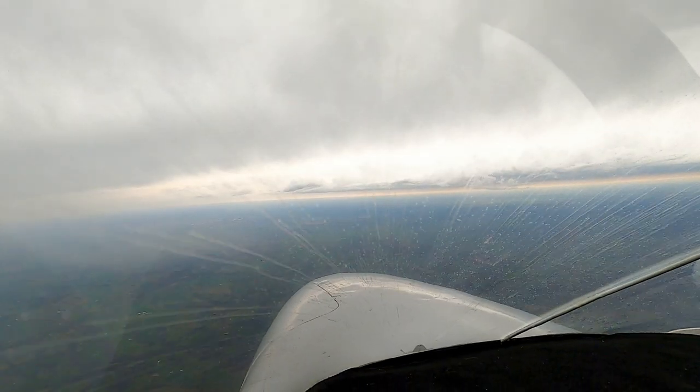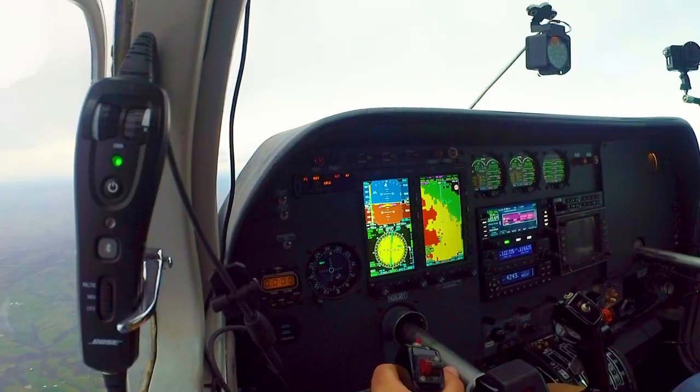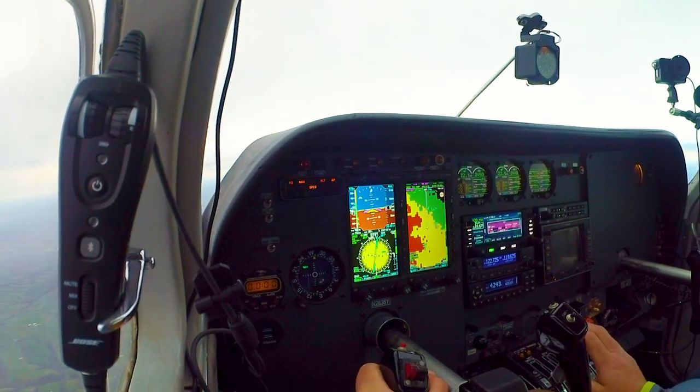Maybe not get in the clouds. I think we can upgrade this from light chop. We have moderate chop now. Yeah, I'm coming out of my seat, which is more of a reason to put your lap belts on, kids. This should be the edge of this weather system.